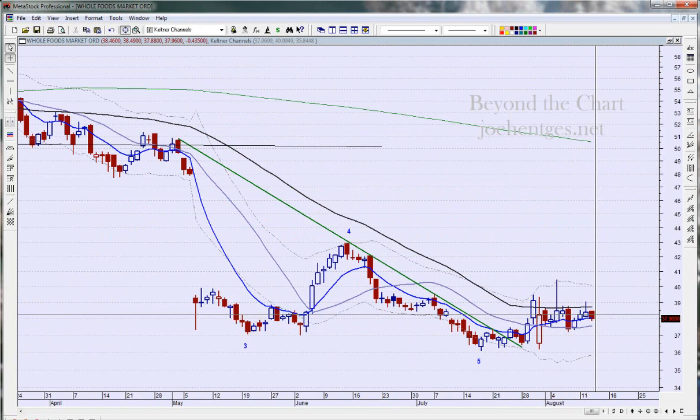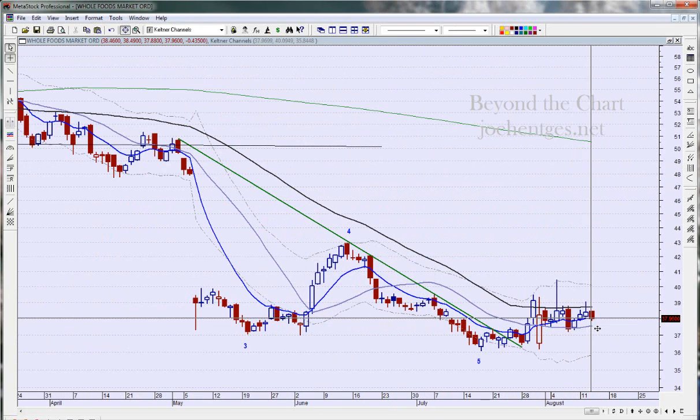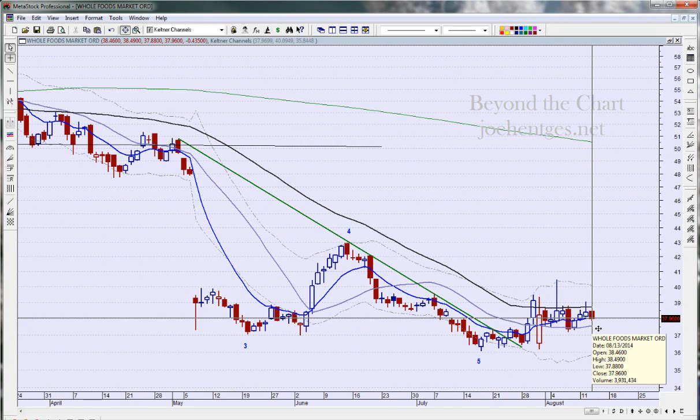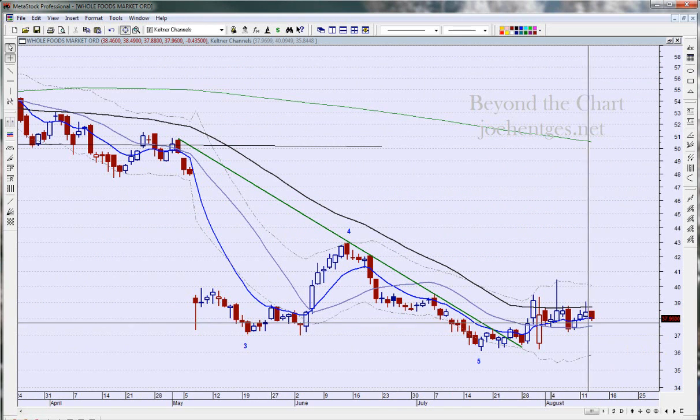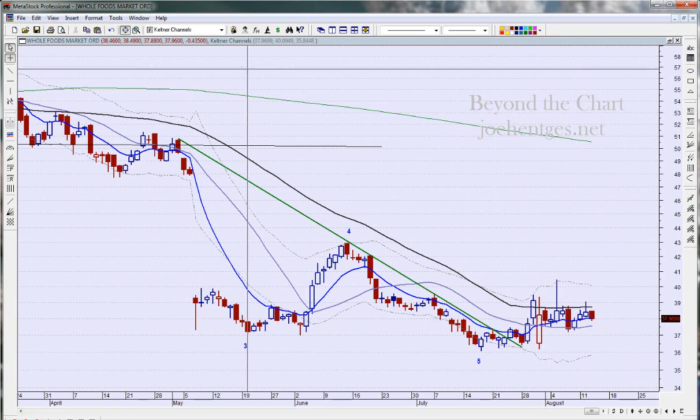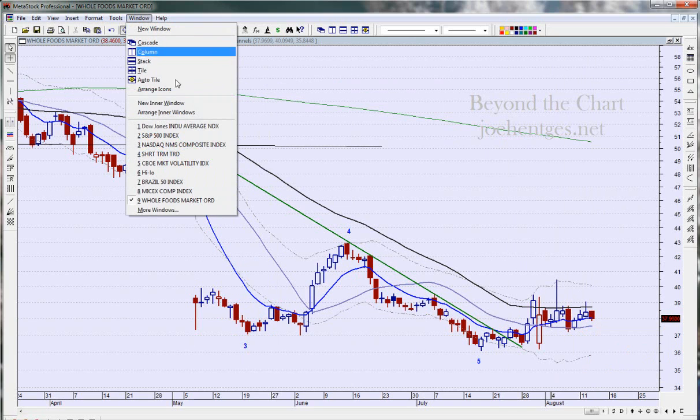Whole Foods. Okay, Whole Foods pulling back today. Kind of disappointing. I've got a stop set on this thing, and I'm using a close below the previous 2-day low. Today is the lowest low of the last 2 days. So if we get a close below today, I'll be out. And if that's the case, then Whole Foods was not ready for prime time.